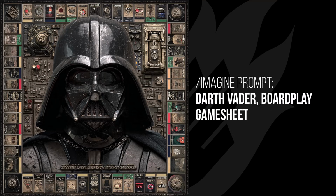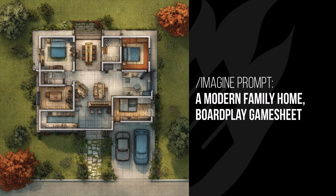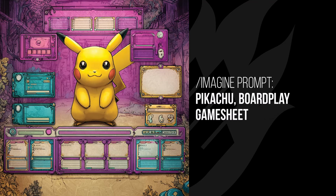You have the Darth Vader Monopoly game. So there's a few Monopoly boards on this, I've noticed. And obviously just a top-down view of the house. Just a really nice touch. And again, finally with Pikachu, an actual character sheet. I love the way the colors are really spruced up. It's a really nice image.